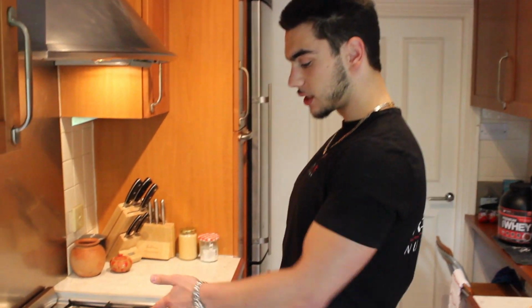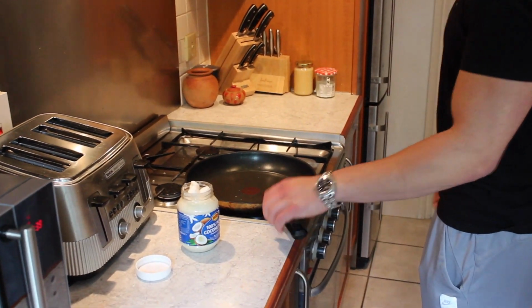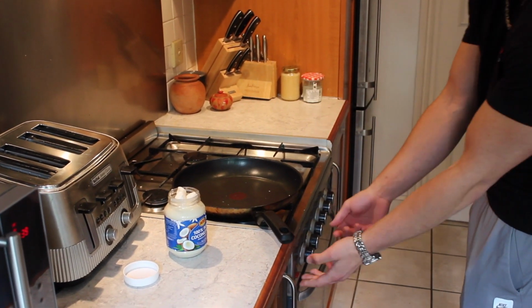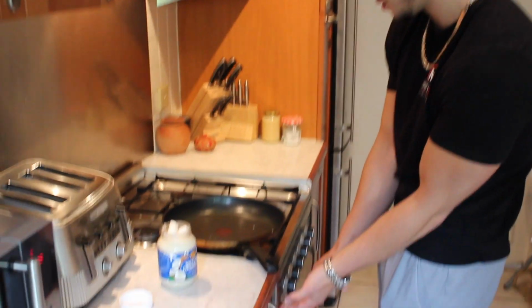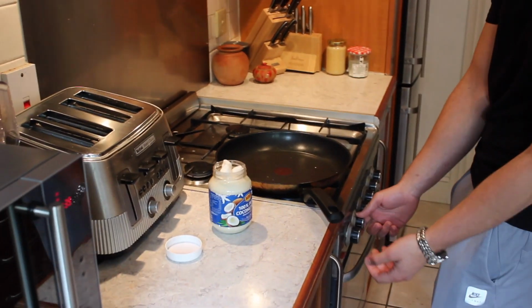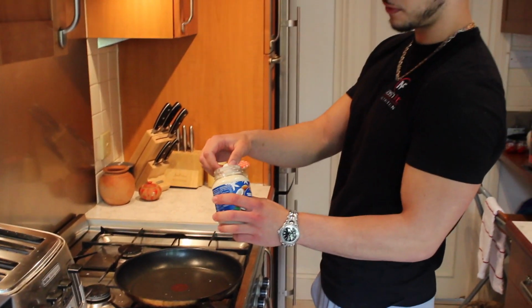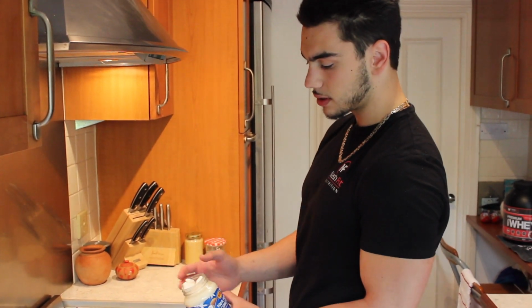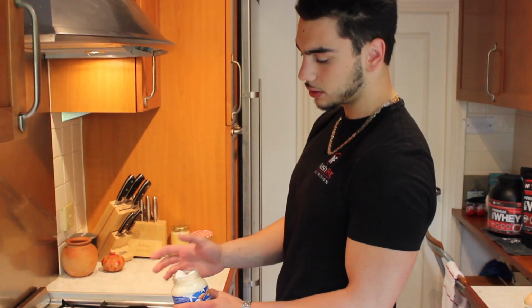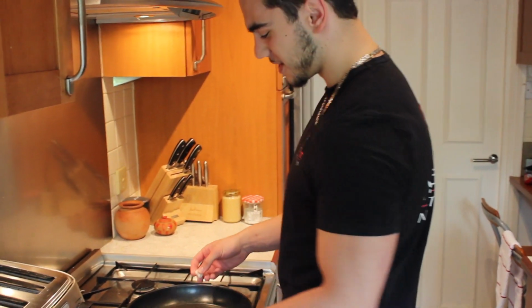Okay, so now to the actual cooking process. Just have a normal pan. You want it on medium to high heat, you don't want the heat too high. And for cooking oil, best thing to use really is coconut oil. A number of reasons really. First one being, it doesn't actually burn at high temperatures. It keeps its structure, and you can tell them about the other reasons as well.